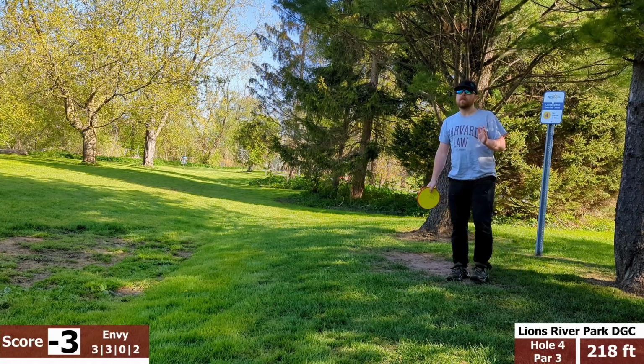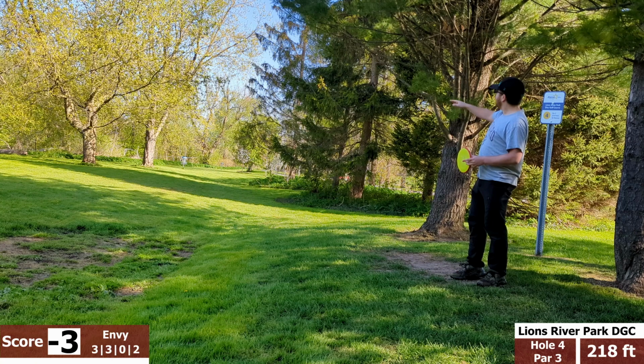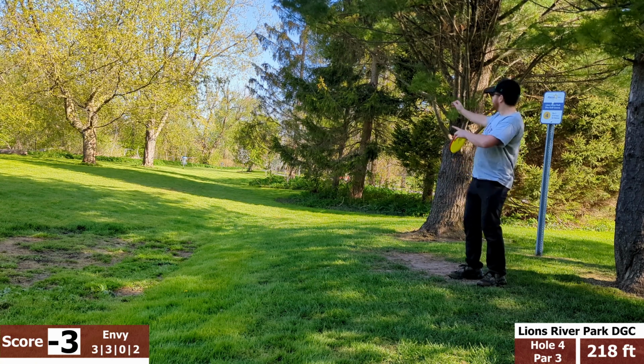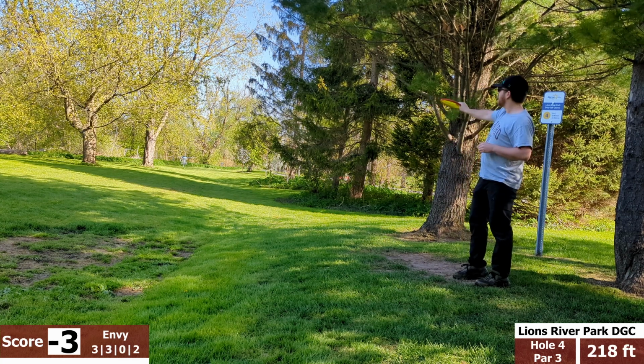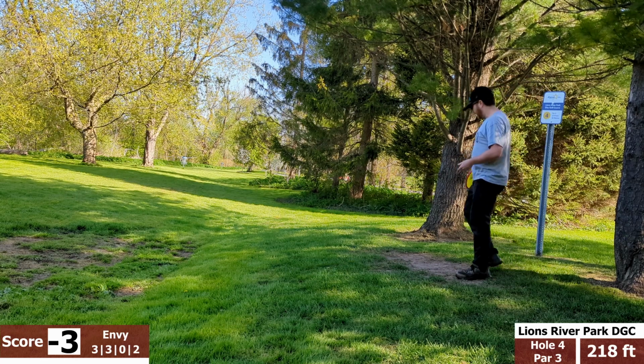Hole 4, the first one that might actually be a little bit tricky. It's 218 feet. It is straight ahead, but there is just a little bit of a low ceiling. The trees kind of come into the line for the basket. So the ideal place seems to be either something very low that skips up to it or something that flexes on its way. I'm going to keep trying with the standstills.